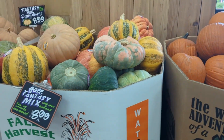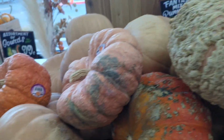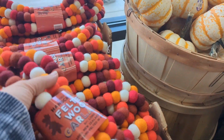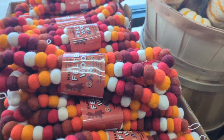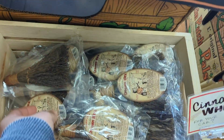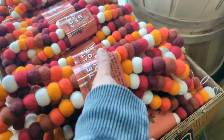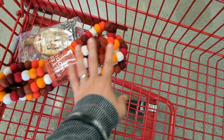Oh, it is fall. We got some nice pumpkins, fantasy mix pumpkins and gourds. Ooh, look at these. These are cute, and I smell the cinnamon already. Oh, those are super cute. How much? $10? I don't know, I'm tempted. We got some wool pumpkins, and then this is what I smell. The cinnamon broom, cinnamon whisk. It's $1.29. I'm gonna get one of those. I'm gonna do it. I'm gonna get one for an area in the kitchen. I think it'll look pretty.